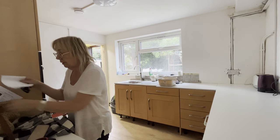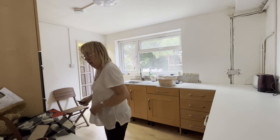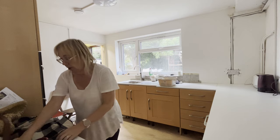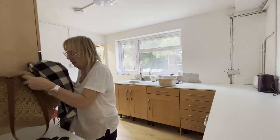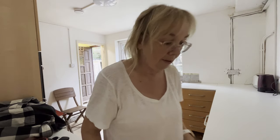Job done roughly for today. And sit down and go through my list to see what else we've got to do next. Looks better though, definitely looks a bit better.